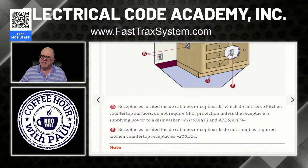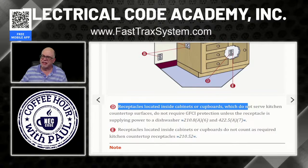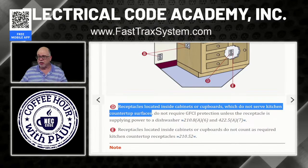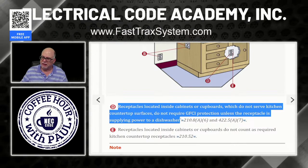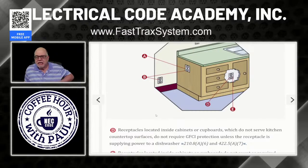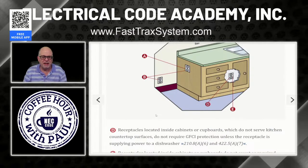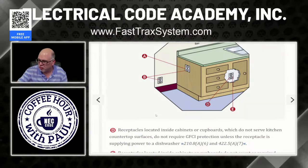So D and E. D says, receptacles located inside a cabinet or cupboard which do not serve kitchen countertop surfaces, right? Because it's in a cabinet or cupboard, it's not on the counter, do not require GFCI protection unless the receptacle is supplying power to a dishwasher, okay? That type of thing. Now, I'll also tell you this. If that receptacle, check this out, if that receptacle is within 6 feet of the top inside edge of that basin, then it would require GFCI protection. Right? Where does it say that? All right, let's go look because I want to make sure we're all clear on that.